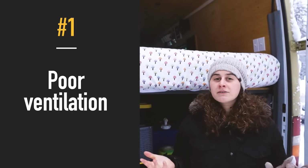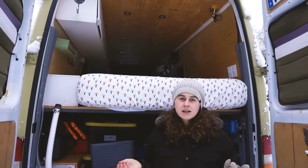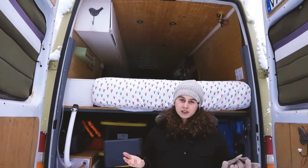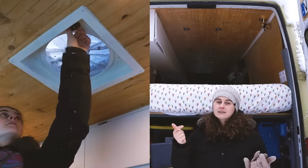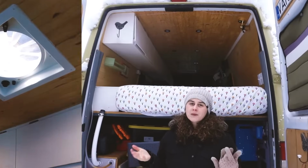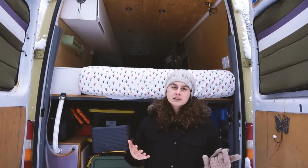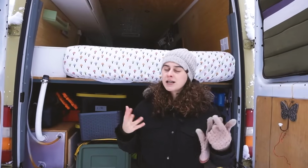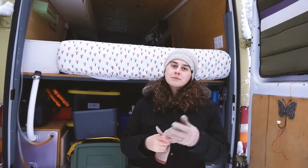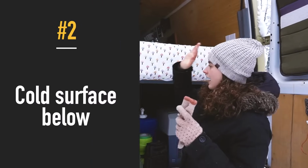If you don't have enough ventilation in your van, it's going to cause condensation, which will then lead to mold, unfortunately. So having your fan cracked as often as you can, or just moving air around the van helps, and having a dry heat source helps. Propane is actually a wet heat source, which does lead to condensation and moisture in the air, and moisture equals mold. The second reason is having a cold space underneath your bed.